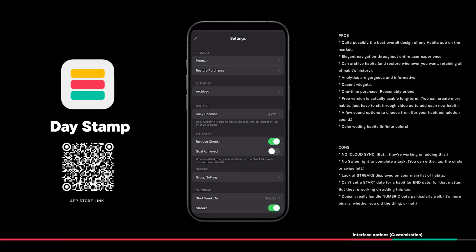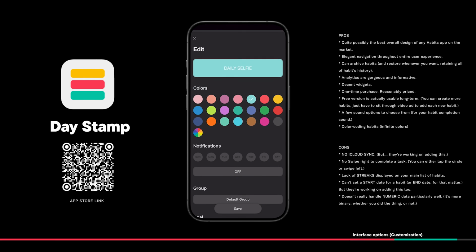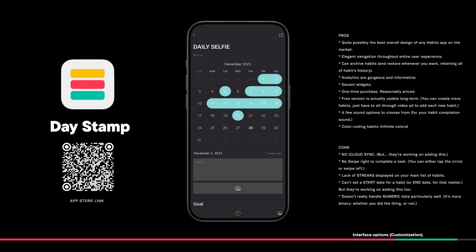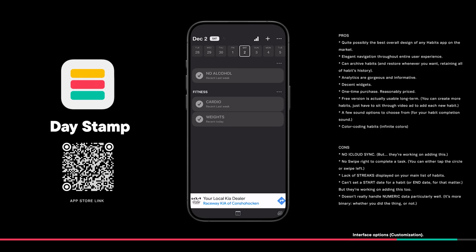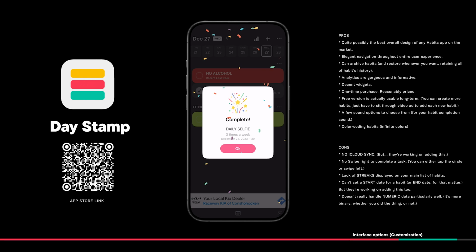So, that's cool. I'm going to untap this, remove check-in, and I'm curious what happens when you do goal achieved. So let's say selfie. Let's say my goal is to take, click none, weekly. My goal is to do 3 selfies a week. Yeah, 3 times a week. I click save. Okay, so this week I have not done any selfies according to this. So click this to go to the current day. So let's say I do the selfie once. Tuesday, I do the selfie. Wednesday, I do the selfie. So I've met my goal.